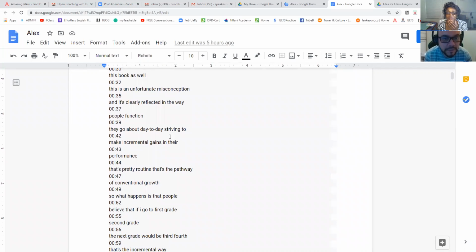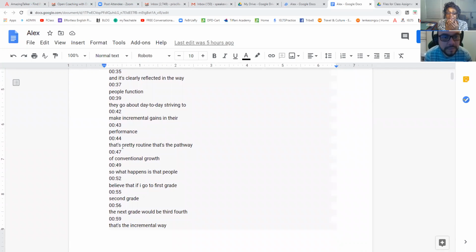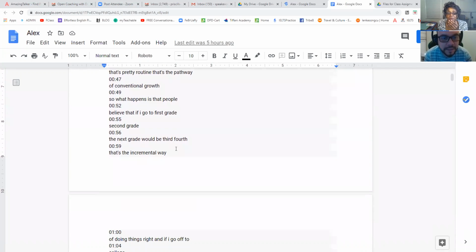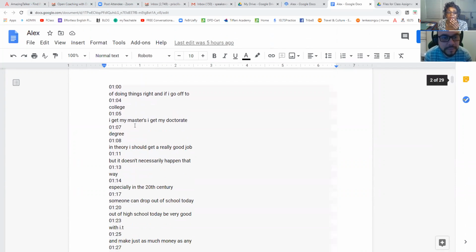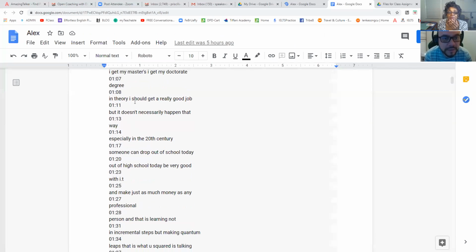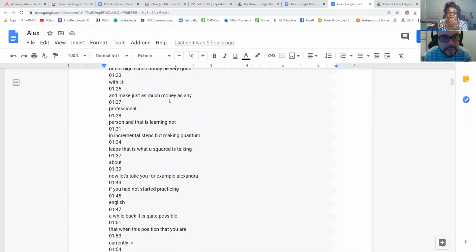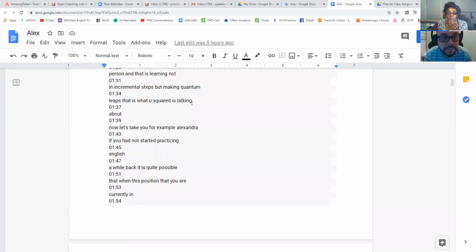It's clearly reflected in the way people function. They go about day-to-day striving to make incremental gains in their performance. That's pretty routine. That's the pathway of conventional growth. People believe that if I go to first grade, second grade, the next grade would be third, fourth. That's the incremental way of doing things, right? And if I go off to college, I get my master's, I get my doctorate degree, in theory I should get a really good job, but it doesn't necessarily happen that way, especially in the 20th century. Someone can drop out of high school today, be very good with it, and make just as much money as any professional person. And that is learning not in incremental steps, but making quantum leaps. That is what U squared is talking about.